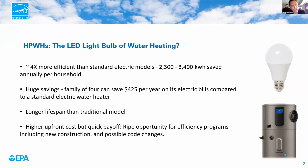And similar to an LED, it has a much longer lifespan than your electric resistance. And also, I think it's worth mentioning that the homeowner is going to get a longer lifespan out of it than a tankless. There's a lot less maintenance required. The payoff is very quick. It is a more expensive product at this time, but the payoff is really quick, and it varies. I was talking to someone in the Northeast the other day, and their rates are 24, 25 cents a kilowatt hour, and that $425 is actually closer to $800 per household saved a year. That's eye-popping.